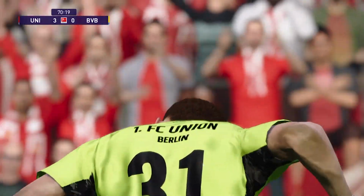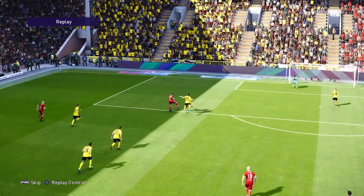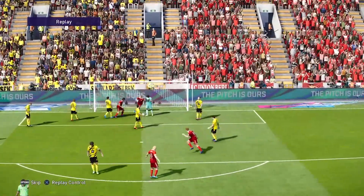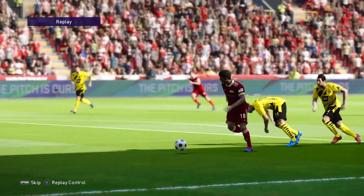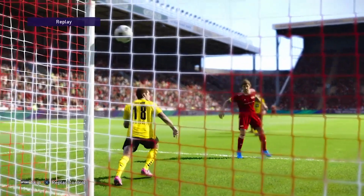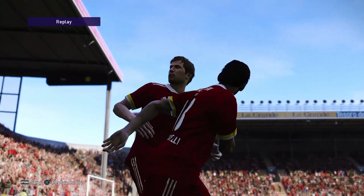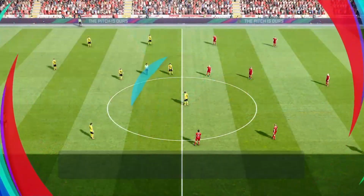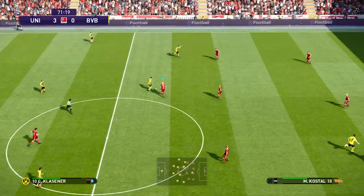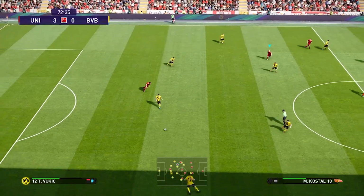They are really pouncing on any stray passes in midfield. We're talking seconds from interception to the back of the net. It's counter-attacking heaven. Berlin take a three-goal lead, and they are romping out of sight. Has he picked him out? He's made sure that that won't get through.